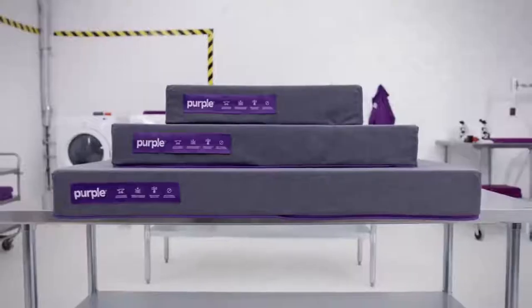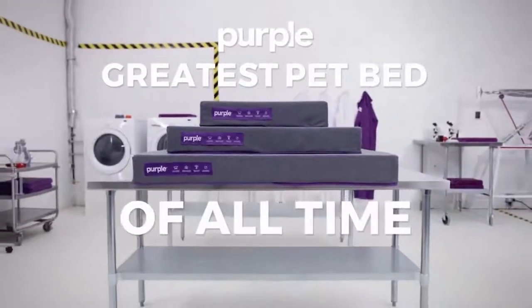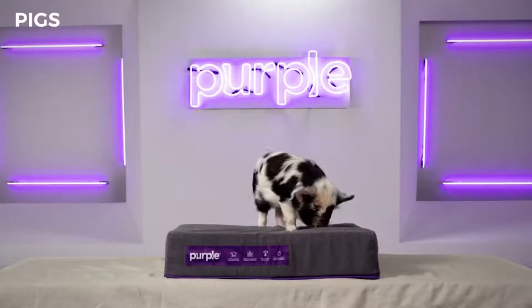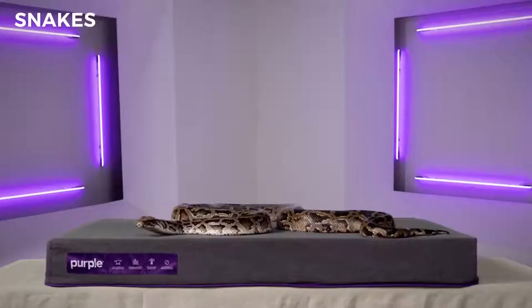The Purple pet bed is the absolute greatest pet bed of all time. And hey, we at Purple don't discriminate. The pet bed is great for dogs, cats, pigs, goats, snakes. Look at that spinal alignment.